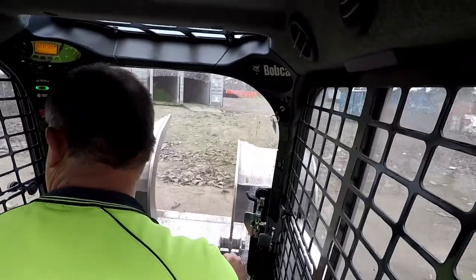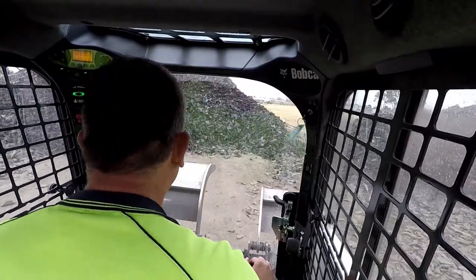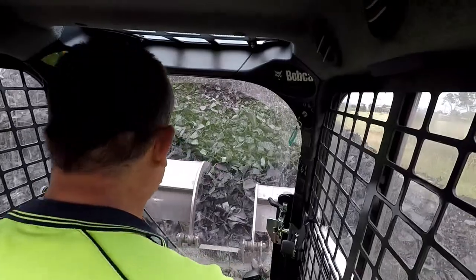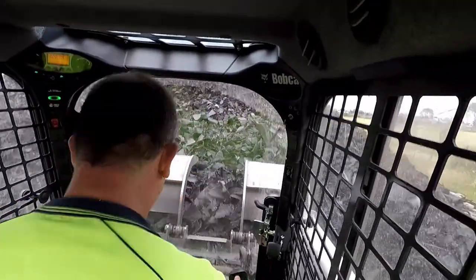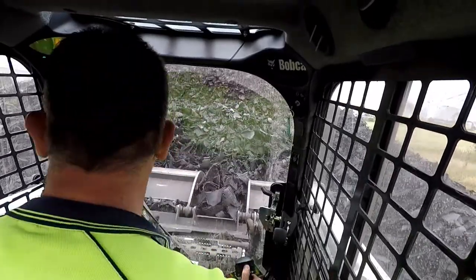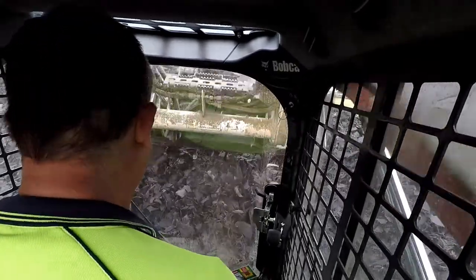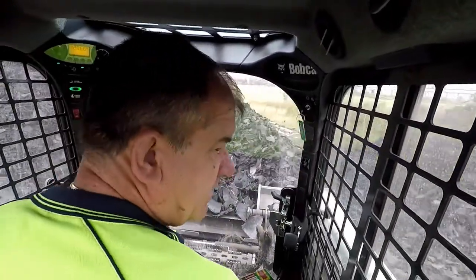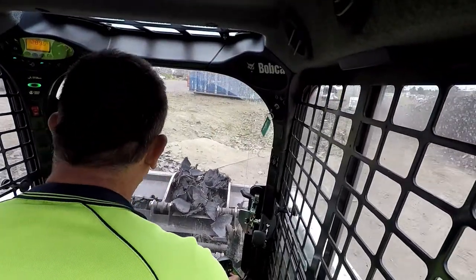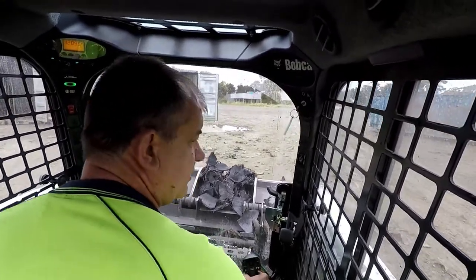We need to keep the country, or keep the world, clean. 7 billion people, or close to 8 now, if everyone's throwing rubbish on the ground, you can imagine how quickly the place is going to look like a rubbish tip. But if we can spread this awareness throughout the whole world, show people that it doesn't take much to keep your country clean, then one day we will have a cleaner world.